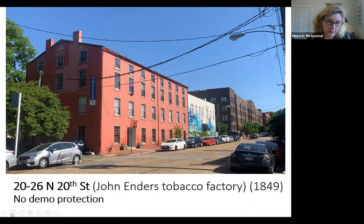So you can't talk about manufacturing in Richmond without talking about the tobacco industry. There are a number of tobacco factories in Shockoe. They've made great adaptive reuse projects for apartments, and I think all of them now have been adaptively reused as residential structures. This is one that's typical of the 1850 type construction. There are 3 or 4 of these. There's no demo protection on this building.